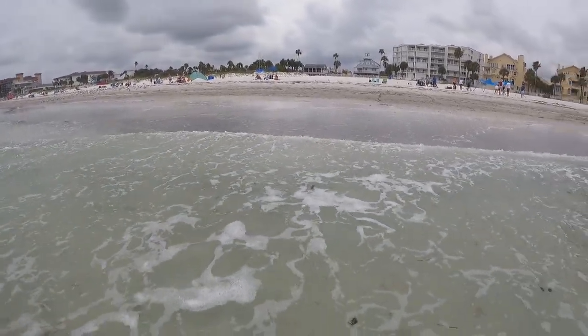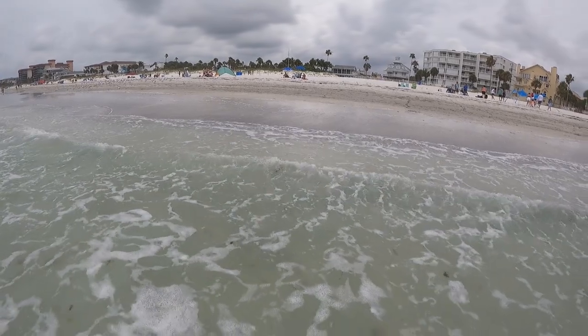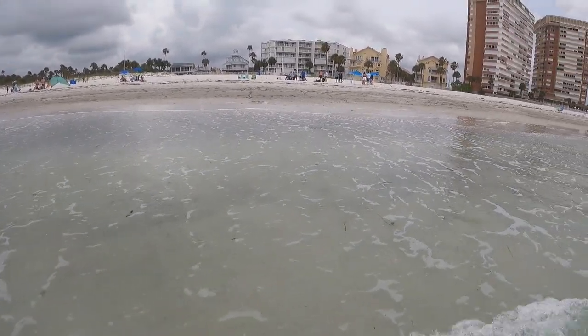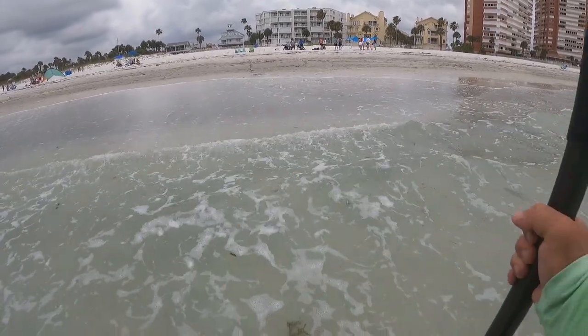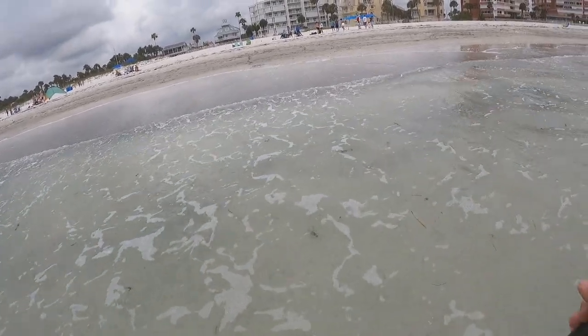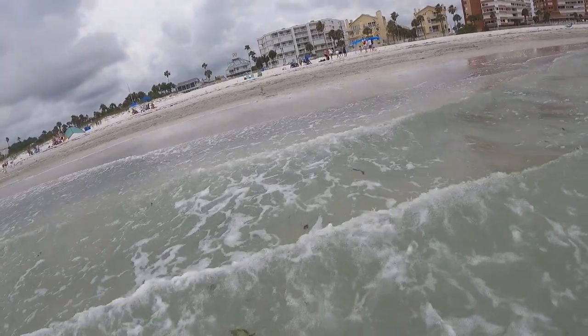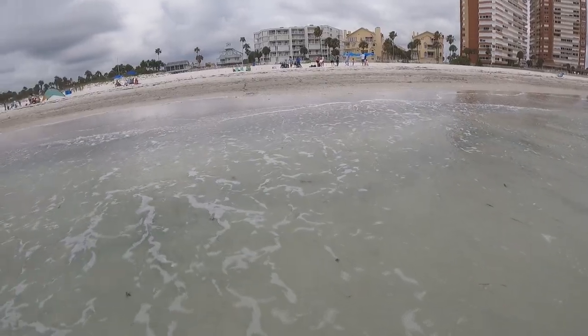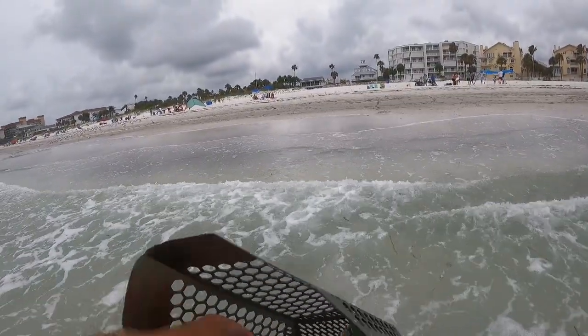This water, this sand is moving out of here fast, guys. Ooh. First sound I heard that was different. It sounds big for a penny. 85. Oh, it is big for a penny.